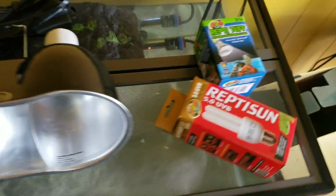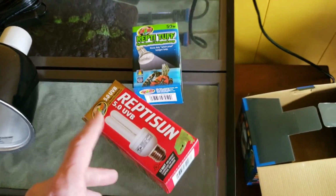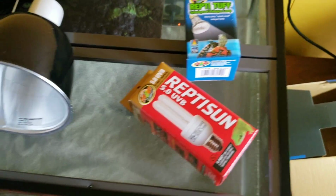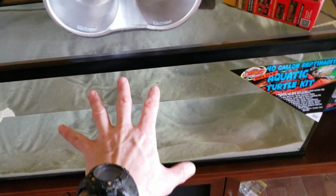And this ZooMed turtle setup came with a double dome light, with one UVB light and one just regular halogen light. Splash proof, of course. We're going to need to put that on here. You can see down here right now, I set that heater on about 84 degrees. So the water's going to be heating up.